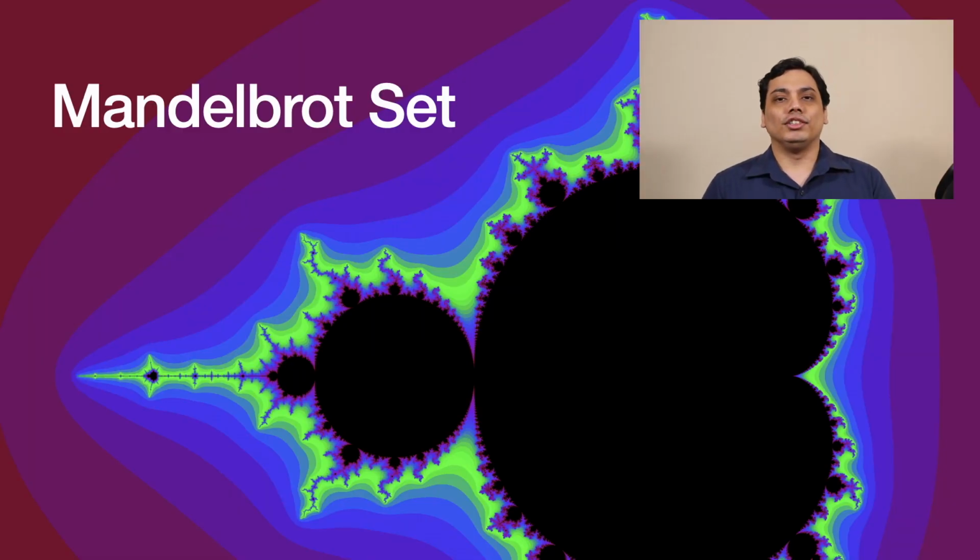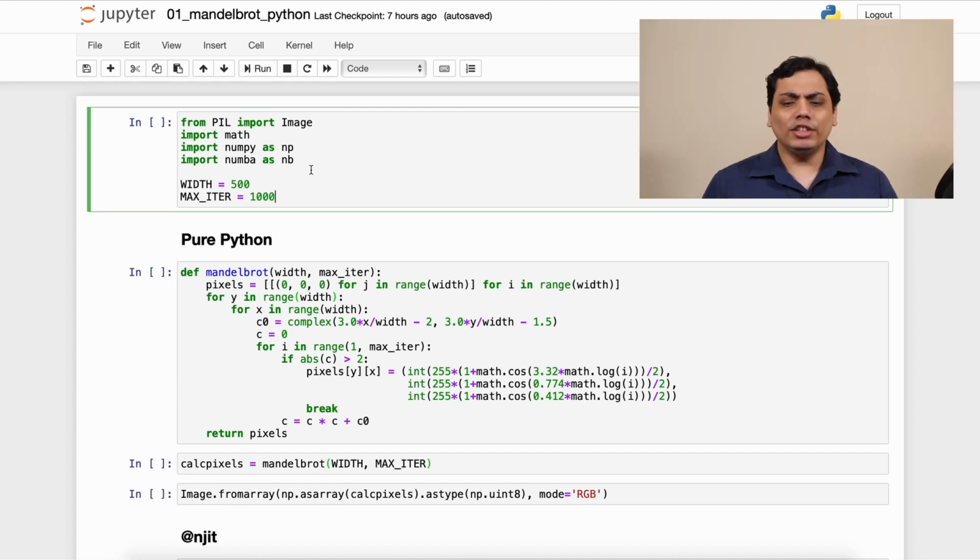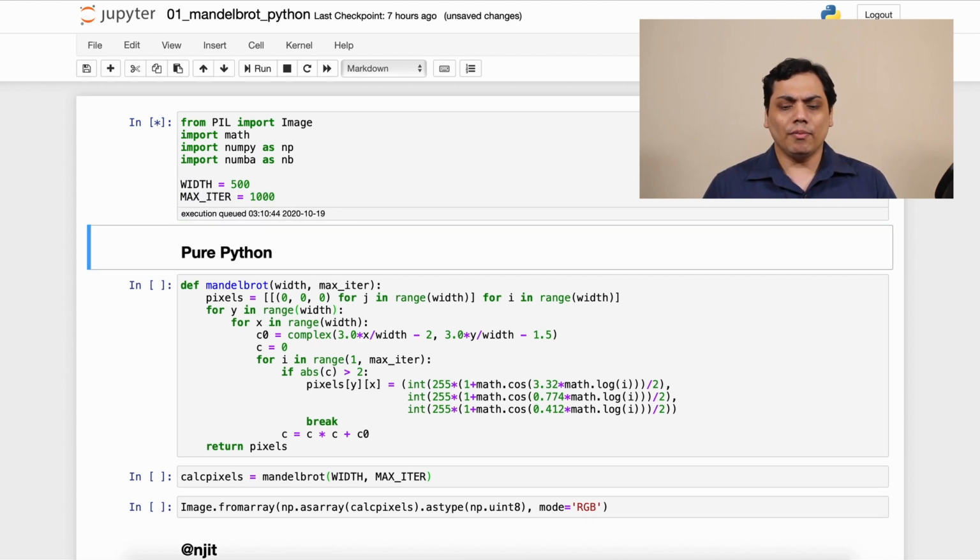So let's get started with our first example. We will compute the Mandelbrot set, a set of points on the complex plane which always remains bounded by a threshold value, while solving the quadratic recurrence equation. It is an iterative problem which is also very compute intensive in nature. The first step is to import the requisite libraries, which we will be using throughout this exercise. Next, we will set up the domain size as a 500 cross 500 grid and limit the maximum iteration for each point on the grid to 1000.